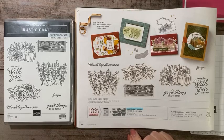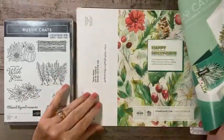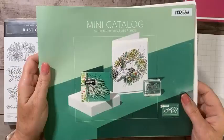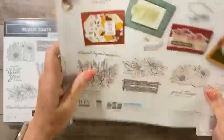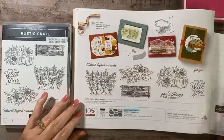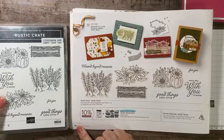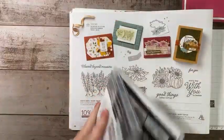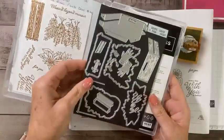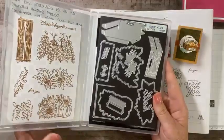Hello, Lynette. So in case you guys didn't know, today is the launch day of the September to December 2023 mini catalog. Tonight and this week, my projects and posts will feature the Rustic Crate stamp set and the Rustic Crate dies. You can find them on page 46 in the catalog. Here is the stamp set, and here are the dies. You can purchase these individually, or as a bundle, which saves you 10% off of both items.